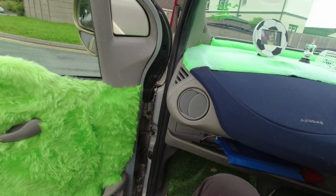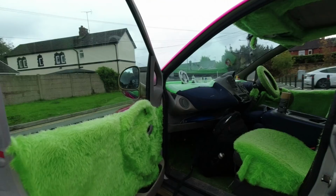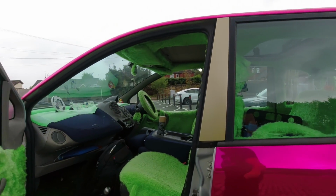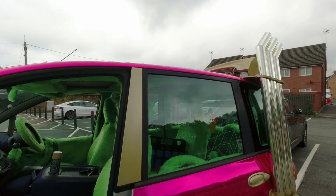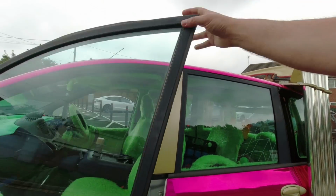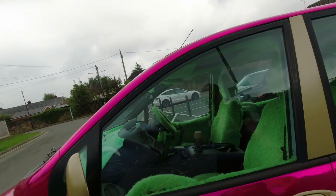So yeah, this is hilarious. This is the original colour, which is very boring, so I'm glad it's been livened up somewhat. We've even got more of the gold paint, should I need to top up things in the meantime. I don't know what I'm going to do with this car, in all honesty.